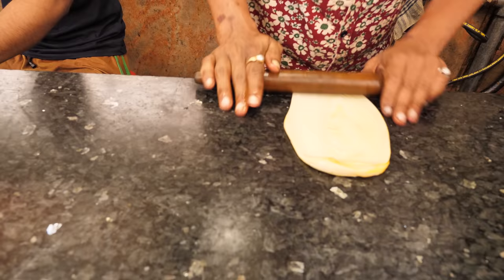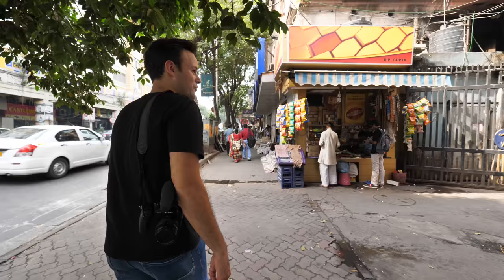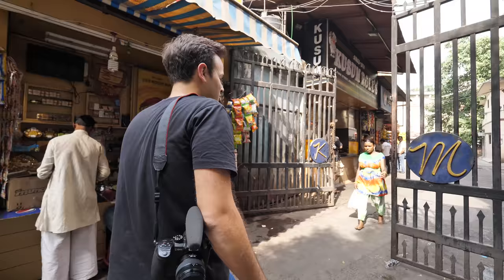Next up, we walk just a few steps down the street to try Kolkata's most famous street food, the roll. You have to see this beauty to believe it. Next up, we're gonna go for a famous street food here in Kolkata, the roll, the Kusum's roll.